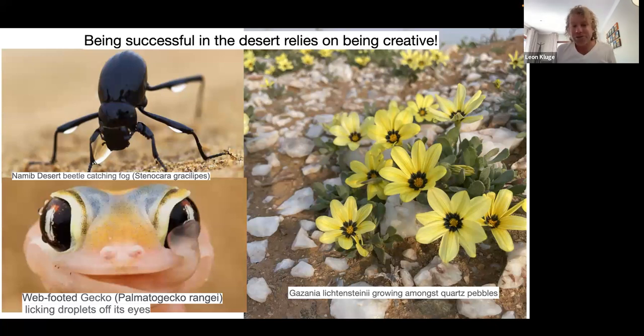And the gecko is very famous. It's got these big eyes and it kind of stares out into the mist over the landscape. You'll think that he's a deep thinker, but not really. He's just waiting for those droplets to condensate on his eyes, and then his little flat tongue wipes like windshield wipers over his eyes, and so he gets his drink.